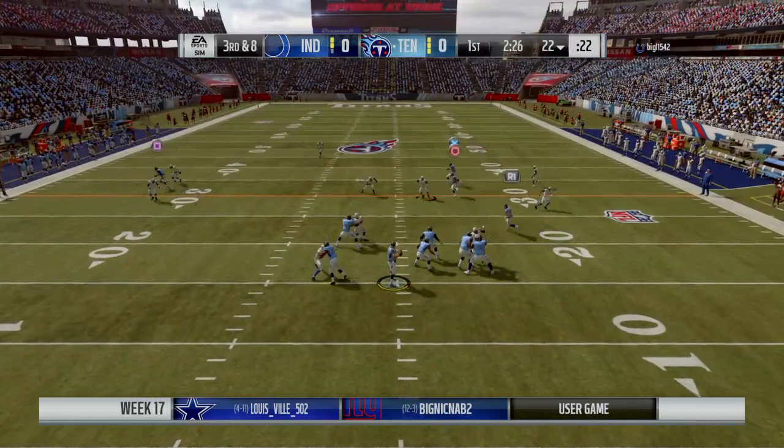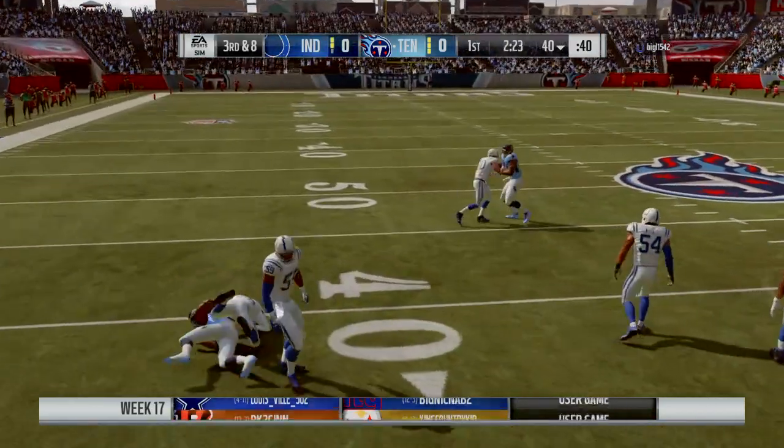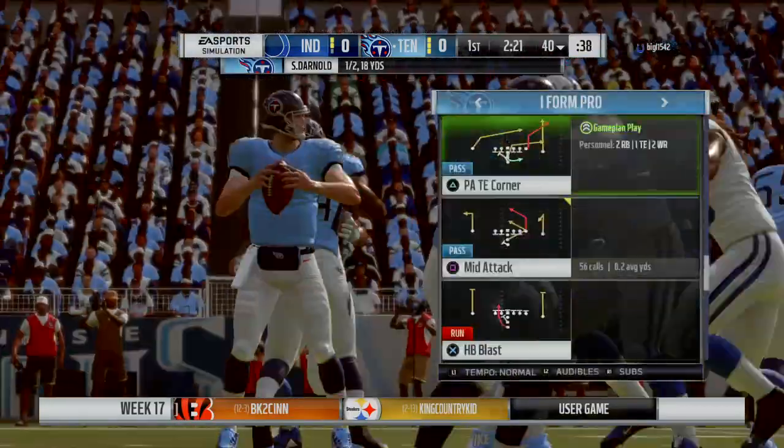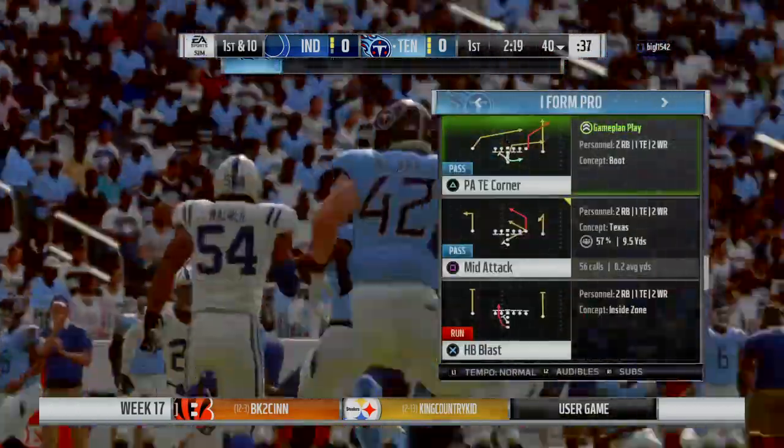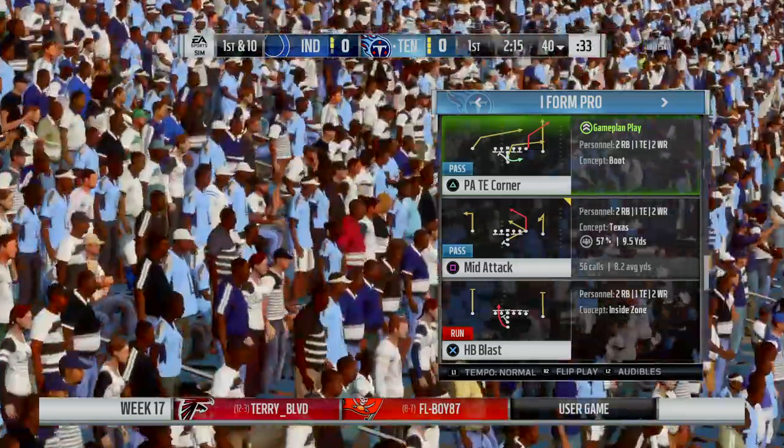Throwing here on 3rd down, Darnold. Open man has got it. It's complete. And down he goes, but he takes it up to the 40. Tennessee getting the 1st down on a big play of 18 yards.